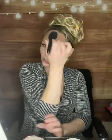Then I'm going to take a larger setting brush. This is by e.l.f. This is their powder blurring brush. And I'm just going to pick up just a touch and kind of just go over larger areas.